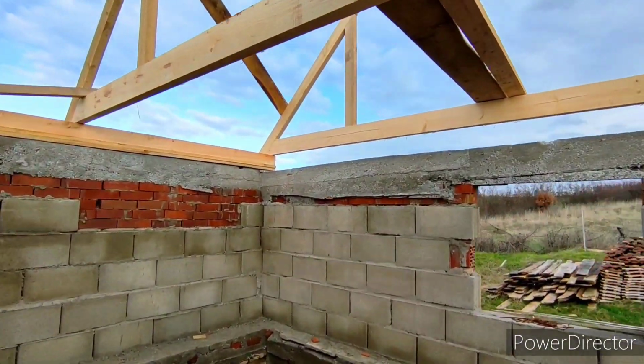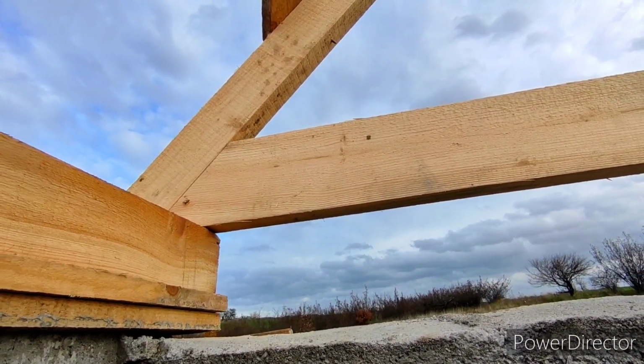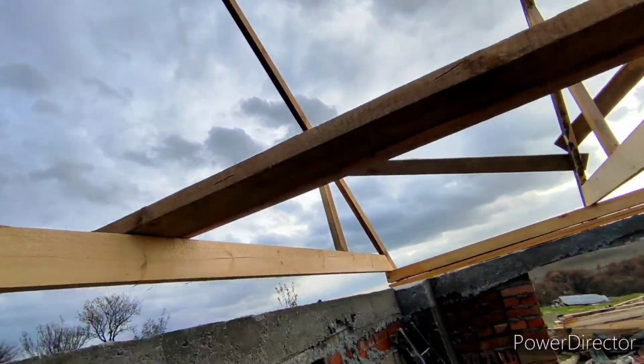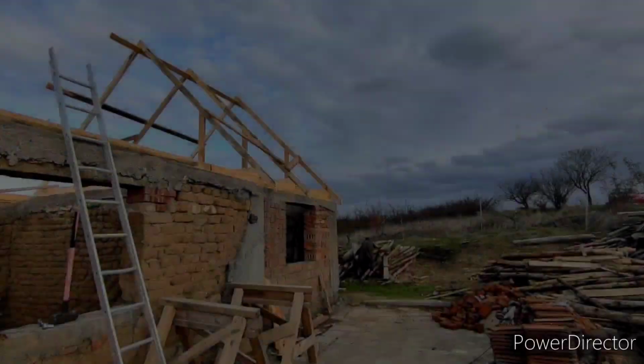But I'll show you. Sonny came up with a great idea, which is cutting these cross ties at an angle so that we can just lay the rafters on top straight up to the apex and then back down again. And in theory it should make it easy for me once he's gone, and it's looking good.